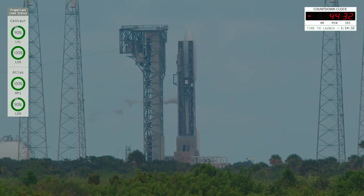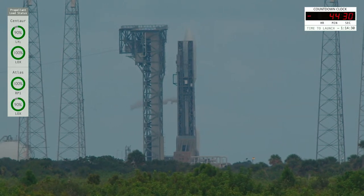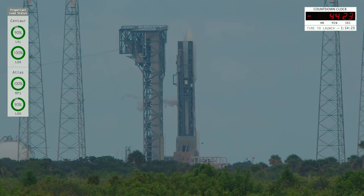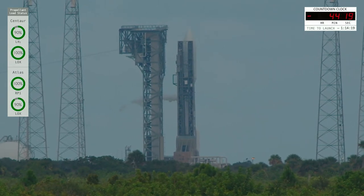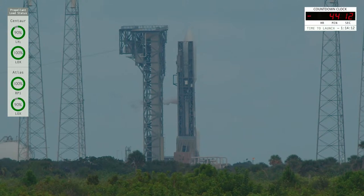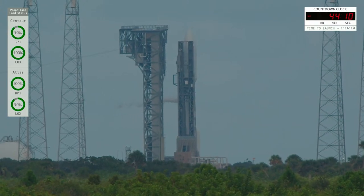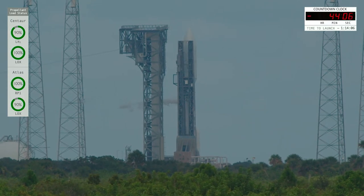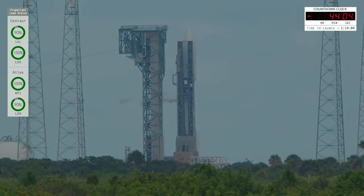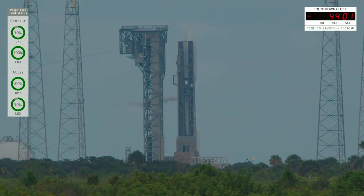This built-in hold is a standard part of all Atlas V countdowns. It has been since the genesis of the program 20 years ago. And the T-minus 4-minute hold gives time for the team to catch up on any issues they may be working in the countdown, and also allows time for the customary pre-launch readiness poll that's performed by the launch conductor. That poll is typically conducted by the launch conductor about 7 minutes before liftoff time during that T-minus 4-minute hold.